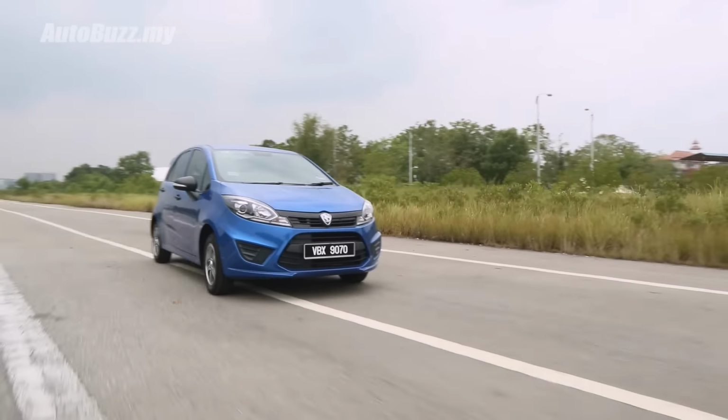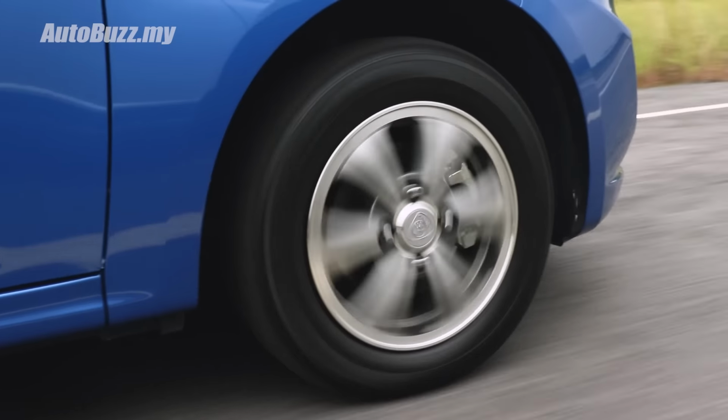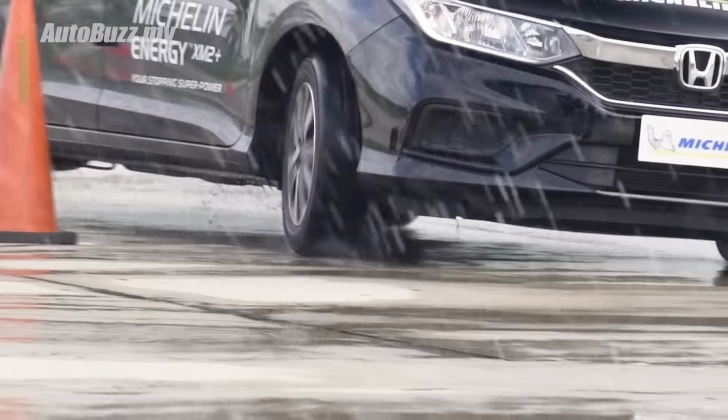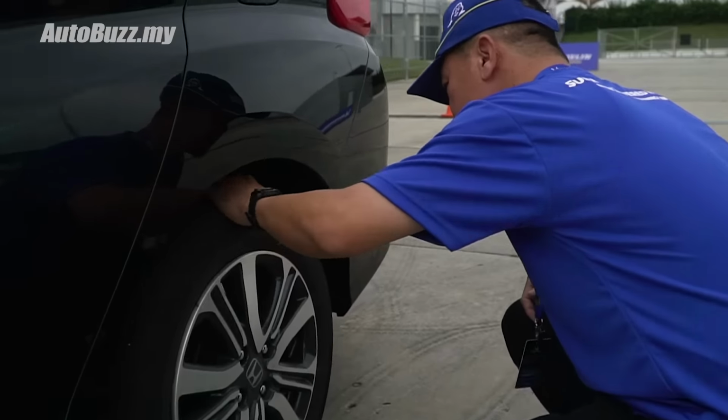The XM2 Plus is also reassuring in that the performance is entirely predictable and progressive, whether it's wet or dry. And that's so important in accident avoiding moments where you require the tyre to give you maximum braking power as well as maximum grip. And we tested that during the Sepang launch, where the XM2 Plus was pitted against competitor tyres, and we could try that in repeated stops over worn and new tyres, and the XM2 Plus really came out tops by a big margin.